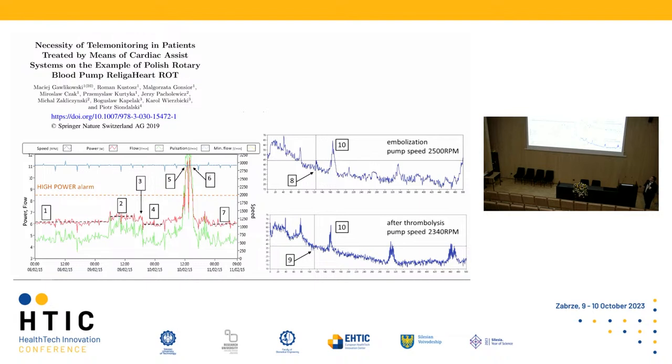Last but not least, you should be conscious that after implantation of a rotary blood pump, the patient is discharged home after 6-7 weeks. So we couldn't observe it, and we couldn't detect the malfunction of the pump, the thromboembolization complication, etc. So it's important to introduce telemonitoring of the patient. This is the first issue. And next is to introduce non-invasive methods of assessment of complications in the blood pumps.